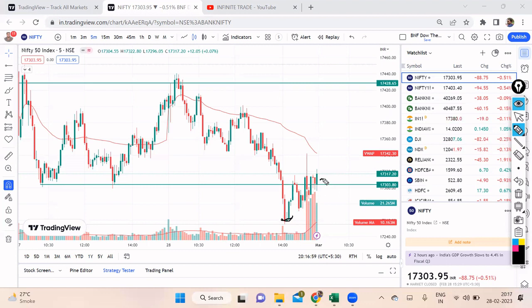So in case Nifty opens flat and gives a dip, or if it opens gap down and doesn't breach this low, and just in case you see a hammer candle in any time frame, it could be 5 minutes or 15 minutes, definitely you'll have to go long, because this support will not be retested again, and we could see a recovery coming up in Nifty.